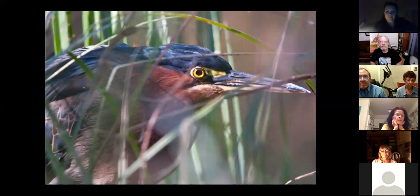Next slide. Green heron hiding alongside the side of the creek, like they usually do, waiting for something to go by that they can snatch. They're pretty good at hiding. They blend right into their habitat.